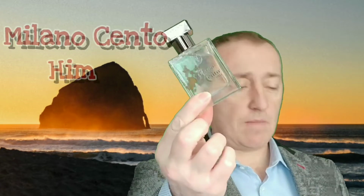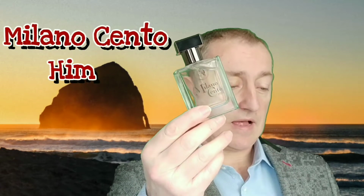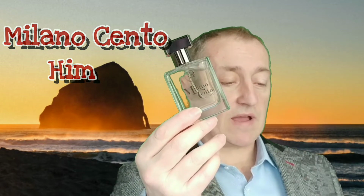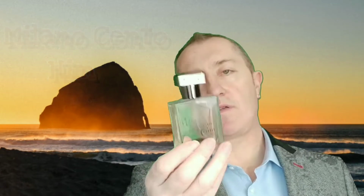And my next one is, I think it's classed as niche. I'm classing it as niche anyway. And it is Milano Cento Him. And it has lavender, lemon, bergamot, petitgrain, patchouli, sandalwood, amber, to name just a few notes in there. But it is absolutely to die for.